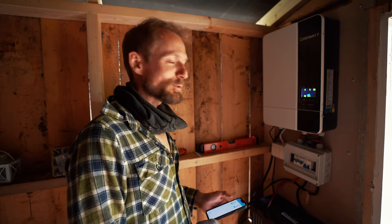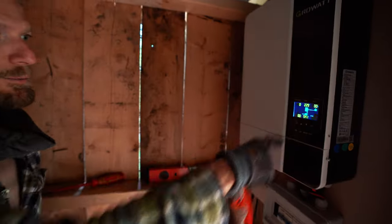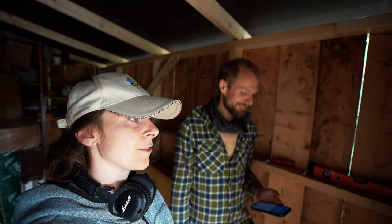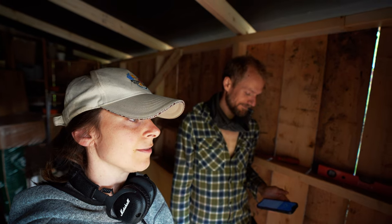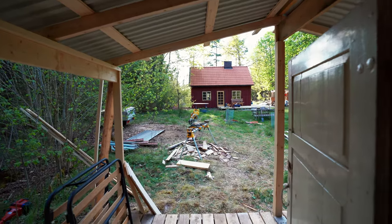What does it mean? It's working. Really? Taking power from the battery, and there it is, 230. So for the record, we're off grid, so we're only going on solar power. Yeah, so 100%. It's been a lot of sun today.